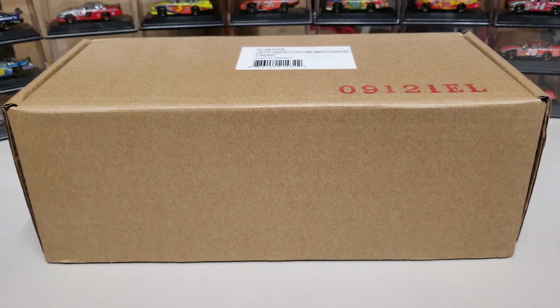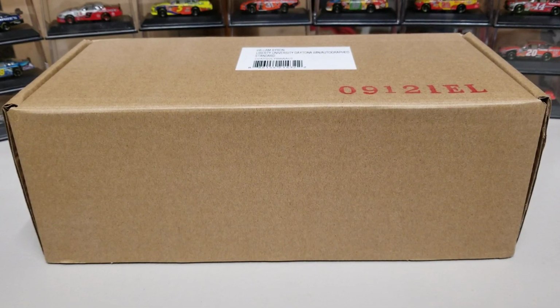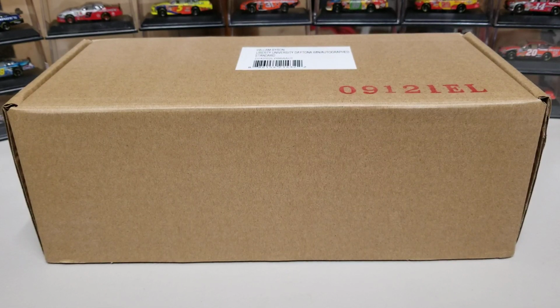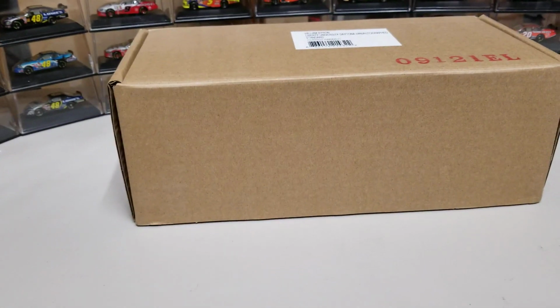Today we're taking a look at another new arrival. This is William Byron's Daytona win dual autographed edition. Anyway, finally is here, and I have yet to take a look at it. Now, I did have a 1/64th out already. Well, I've seen that, but I have yet to see it in 1/24th scale. So let's go ahead and dig in and see what we got.